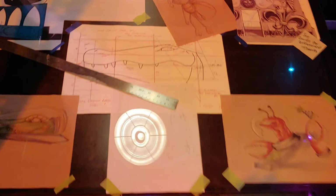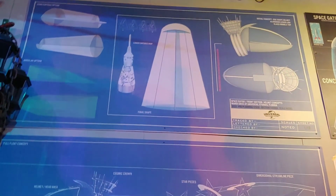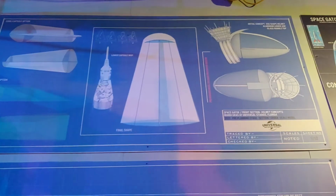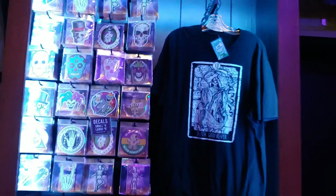So this first room is showcasing the concept and artistry of all their different floats. This concept of tribute store is going to take you through concept artistry to finishing of the float. So this room, got our workers bench, staff only, and of course more merch.